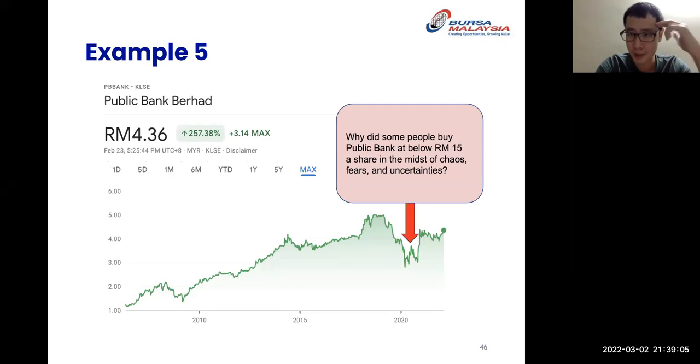Remember in 2020 we had a lockdown and everyone was feeling market fear. The market's going to crash, there's a lot of fears about our economy, there's so much uncertainty going on. How many of you actually bought Public Bank at a price below 15? Maybe you can put it in the chat box. Below 15.